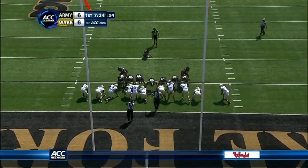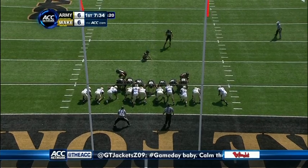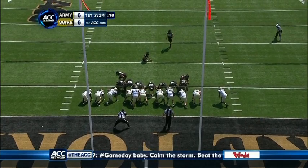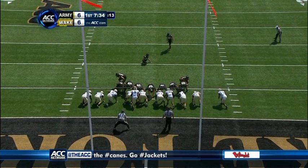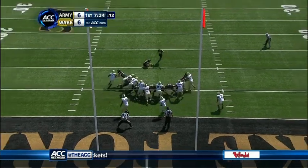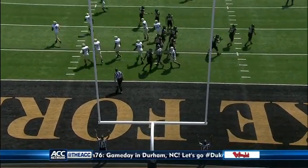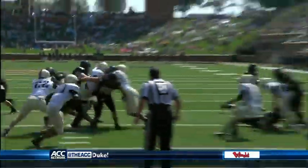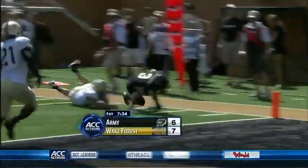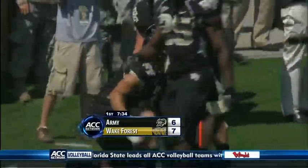Jimmy Newman for the point after. He was perfect in 6 attempts this season. Newman's kick is up, and Wake Forest takes the lead. A nice march highlighted by a 47-yard pass play, but it was this play by Mike Campanero that got him the score. We'll be back after this word from your local ACC station.